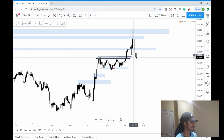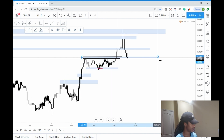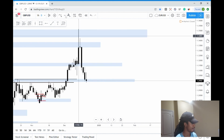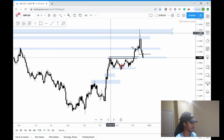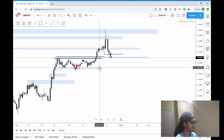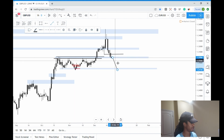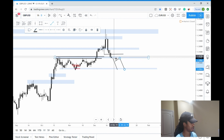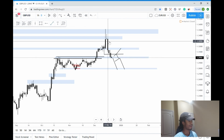So this pair here, the pound JPY, the market structure is pretty clear and clean on this. We're like this, minor support if you can't tell, right? We've got a rejection. So it looks like price is wanting to head back down. We'll look for this pullback. We can get that as well. Be there, react.